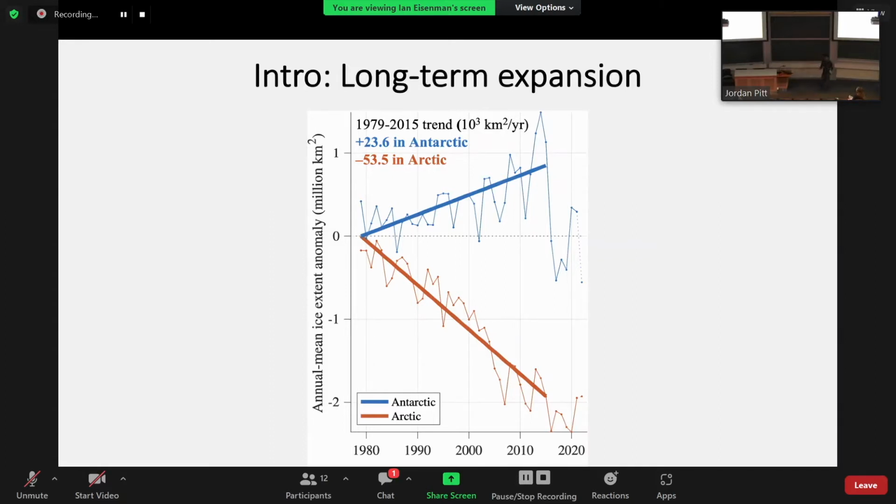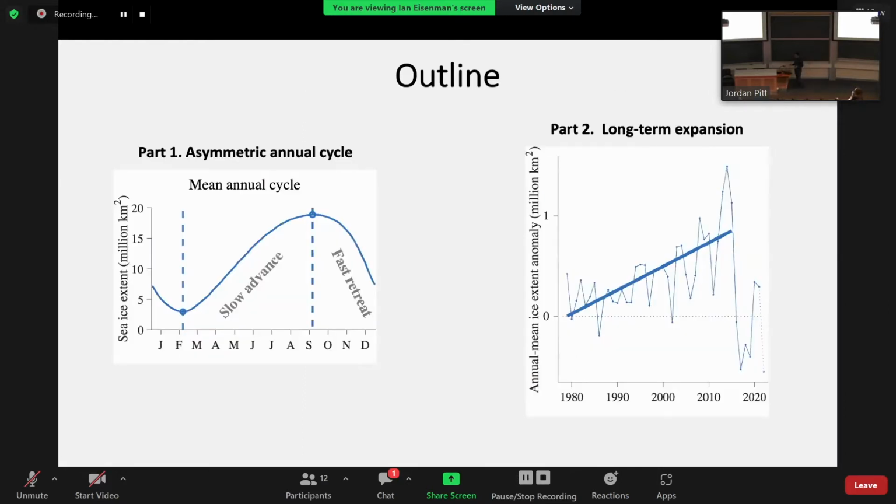Why, while the globe warmed and the Arctic sea ice retreated during these 37 years or so, did the Antarctic sea ice cover expand? So here's the two parts. So we'll start with the seasonal cycle.